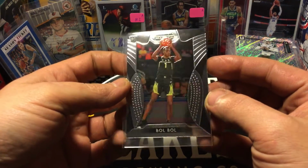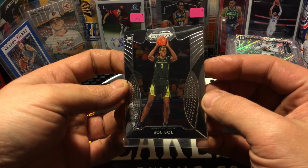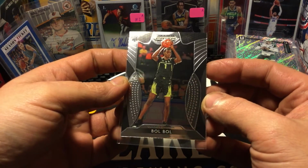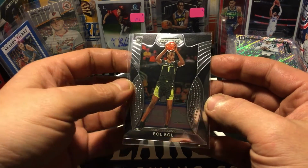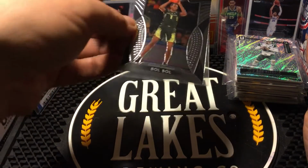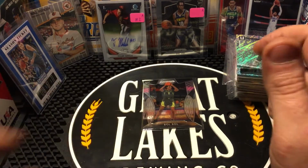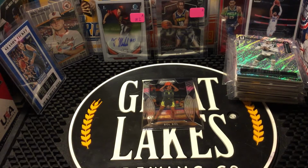I don't know exactly what I'm doing when it comes to Prizm cards, but I believe this is a rookie card, and it's his silver Prizm, which those cards have decent value on those. And I think I got it for a song. What did I pay for this card? 50 cents. It's a 50 center.